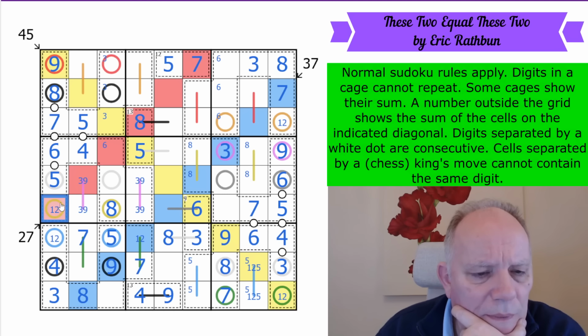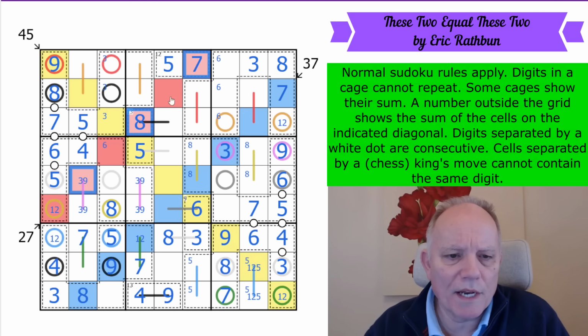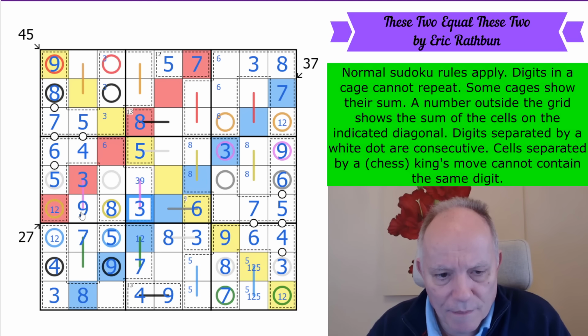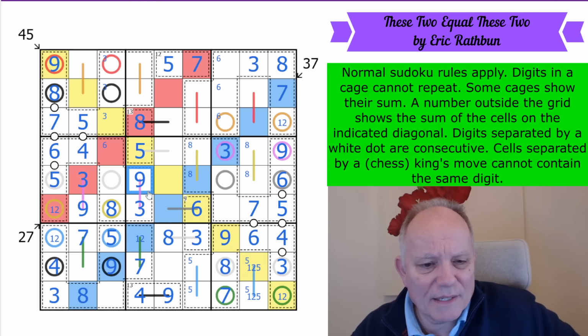I said that couldn't be 9. Can this possibly be 9? No, it's exactly the same problem. 24, at least 3 there is 27. That would make it at least 28. So this is a 3, that's a 9. And then we can do the 3 and the 9 here as well. And that's probably all we can do.